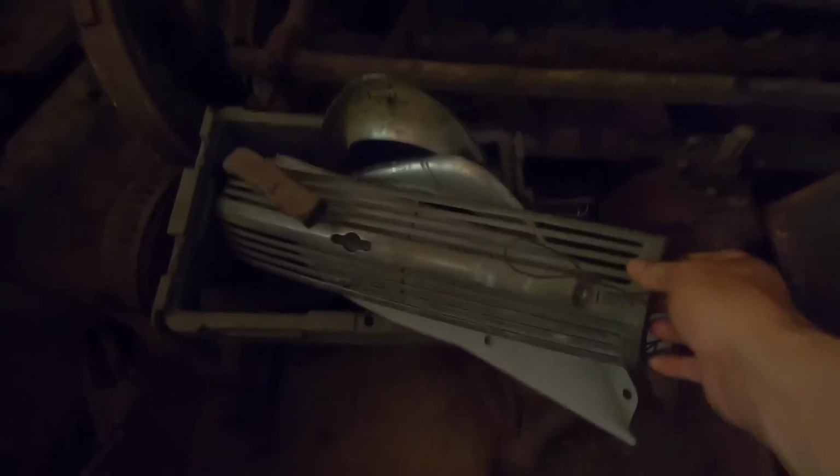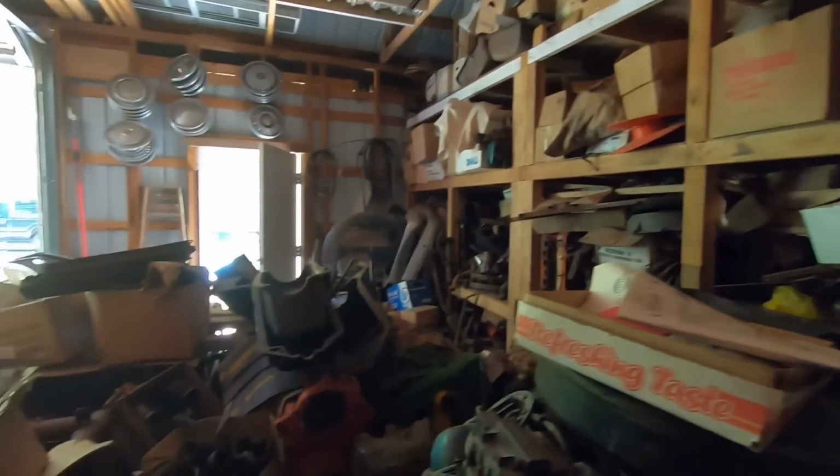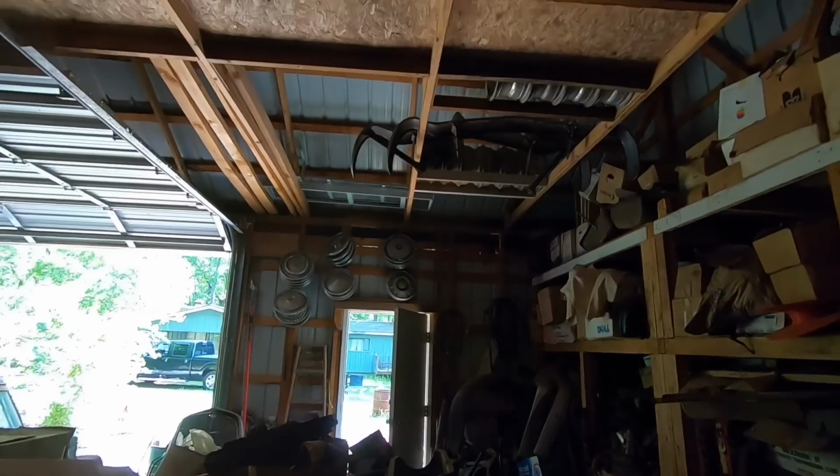Right over there is pieces to a 44 grill shell. Doors right here for a 40 Ford. Fenders, looks like. There's another pair of doors over there. Gotta be really careful here. 40 Ford center grill section and headlight buckets, looks like. There's another engine on the stand. Whole pile of tires, and I'm sure those have probably got wheels in them too. Here is about 3 Model A frames. Just a hoard of stuff.